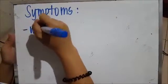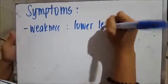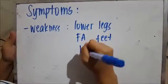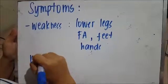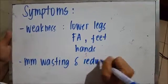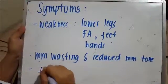These include weakness in the lower legs, forearm, feet, and hands. Muscle wasting, and there's reduced muscle tone. And lastly, there would be foot deformities.